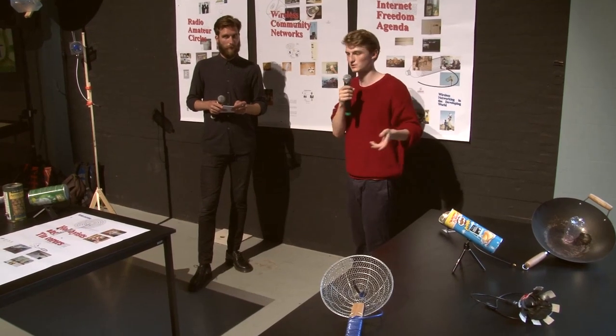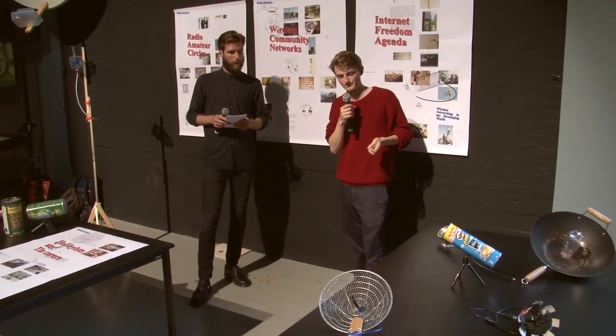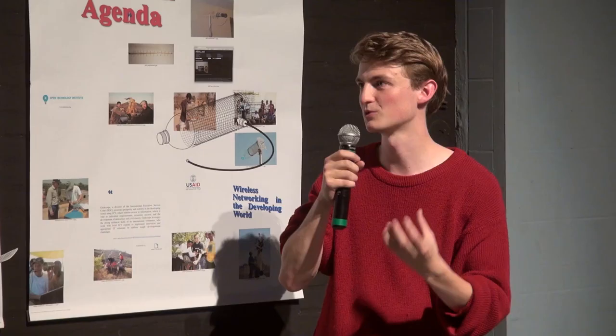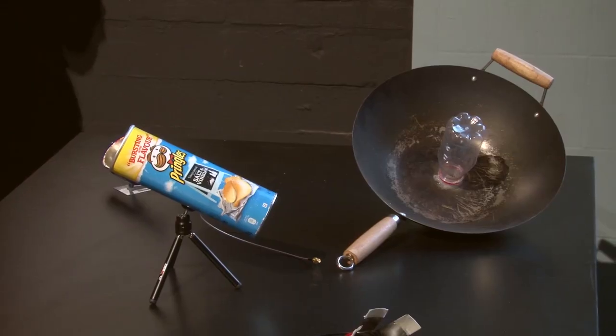So this is actually one of the most famous and early examples of the antenna. But the way I've built it, it actually doesn't work. And I'm quite sure that is because it doesn't correspond to the size of the radio wave. Okay, you have to explain that to me at least.